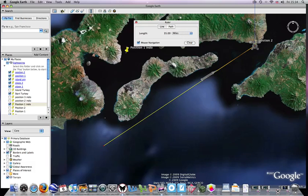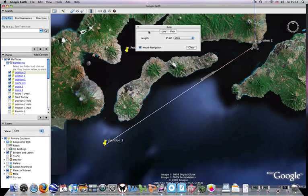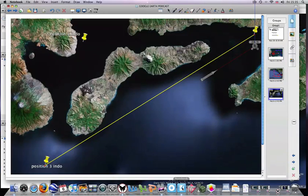Okay. Position 3. Good. Throw down that position 3. All right. So now we have to pose the question to the students. How far are we, as the bird flies, from our original position? So let's head over to Notebook and see if we can solve that problem.